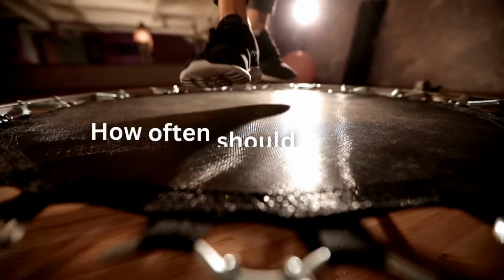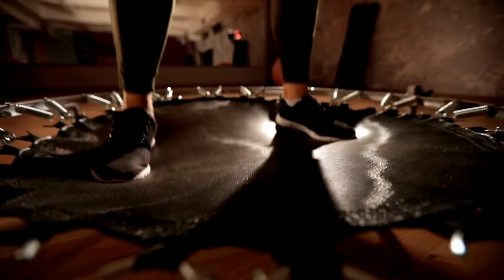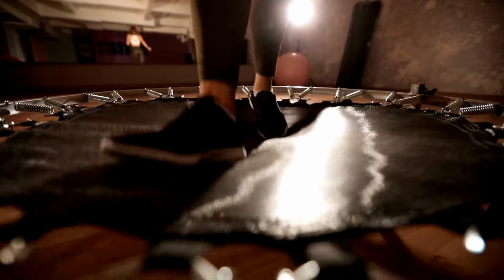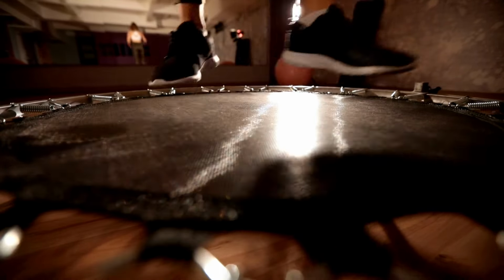How often should I rebound to lose weight? To keep your progress consistent, you should rebound approximately thrice weekly. Some of the studies cited had participants doing rebounding workouts 4 times per week. And these exercises may last for up to an hour and a half.